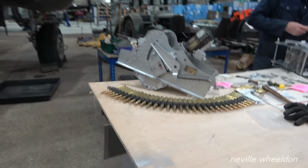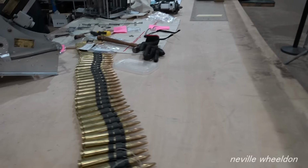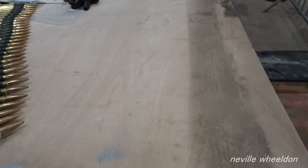I asked Andy if he could do me a favour. I asked Andy to measure how many rounds of ammunition there are in 1 foot length. It turned out to be 13 rounds per foot.